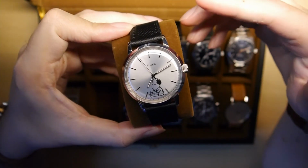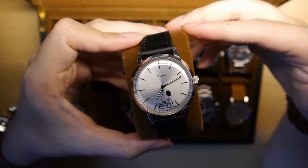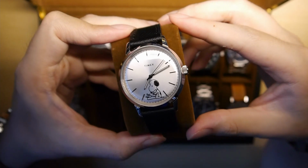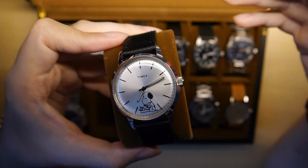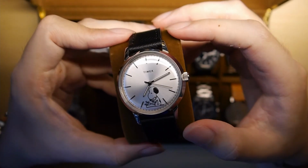Alright, so the next watch is the Timex Marlin Snoopy Edition. When people think of Snoopy in the watch world, you usually think of the Omega Speedmaster Snoopy. Of course, I love Snoopy. I grew up reading the comics in Life, the comic section of Life, which is like the newspaper here in Singapore. But the Speedmaster Snoopies are going for ridiculous amounts nowadays. So when I saw the Timex Marlin Snoopy Edition, I knew I had to get it, and I knew I had to get this anniversary one.